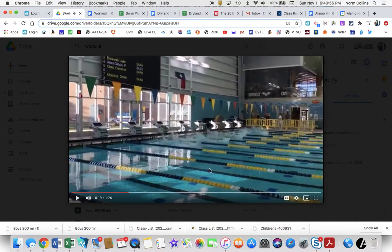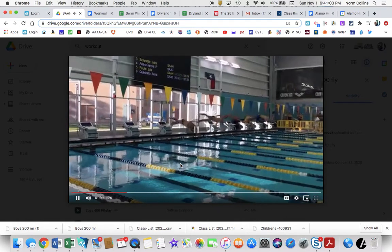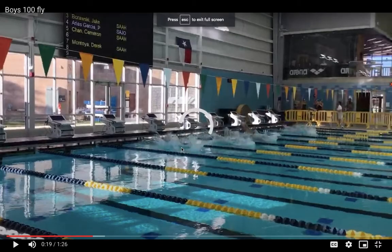All right, so Jake has a little bit quicker reaction time than Cameron. If you'll notice, Cameron's a little bit higher than everybody else. Jake, of course, his legs are always apart. It's hard to tell if he keeps them apart when he goes in. It's hard to stop this video, but he's a little better than he usually is. But notice how Cameron's feet are still way out of the water. Everybody else is almost underwater at this point. So a little bit of reaction time there for Cameron. Could be a little better there.